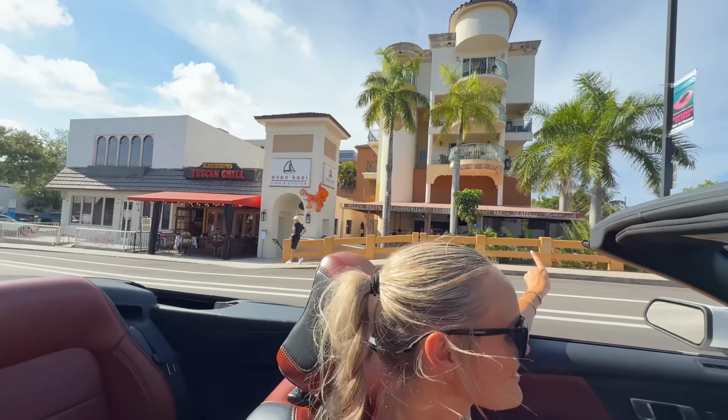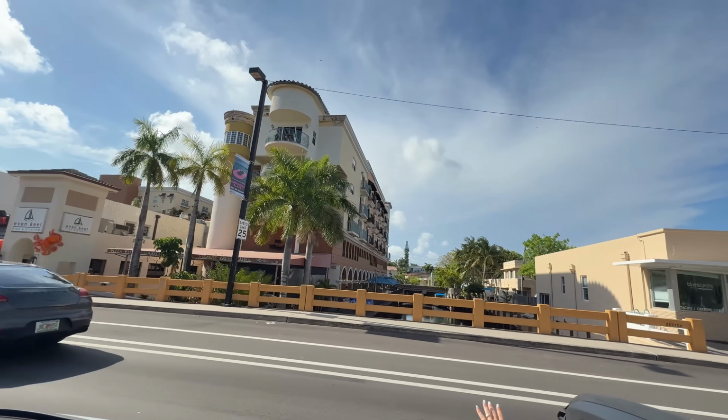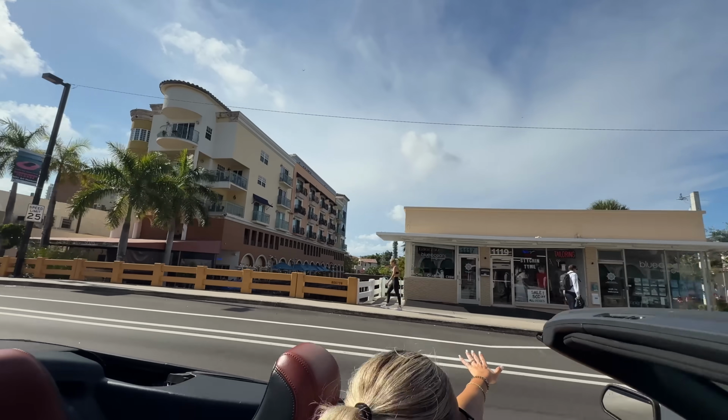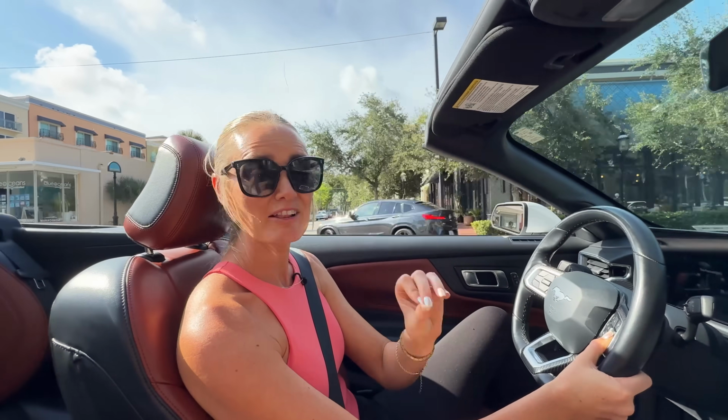Another one of our faves is right here. It's called Even Keel. It's known for their seafood. It's kind of a more casual type of seafood, but really fun, yummy food. Their fries are really good, so is their calamari.